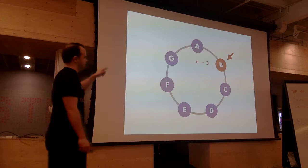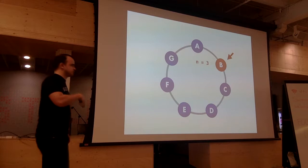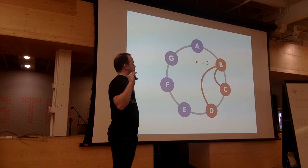So in this case, the key's replication factor is 3. And what B will do is it'll ensure that the request for that key, it doesn't matter if it's a get or a put, goes to that many of the nodes. So it'll be N minus 1 nodes.